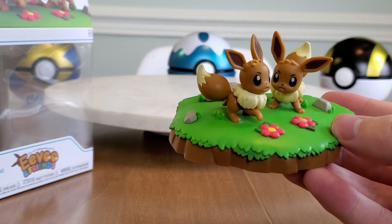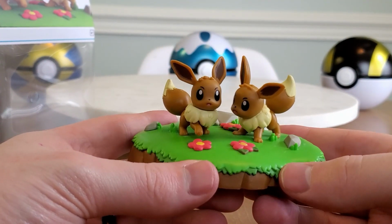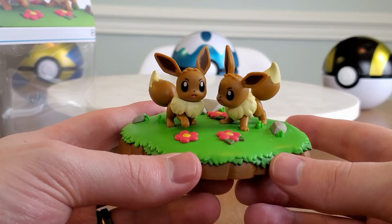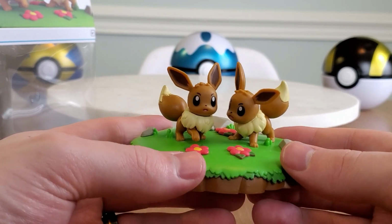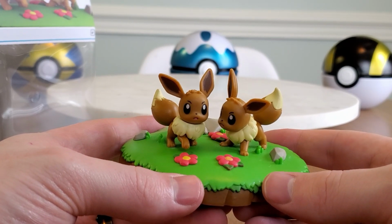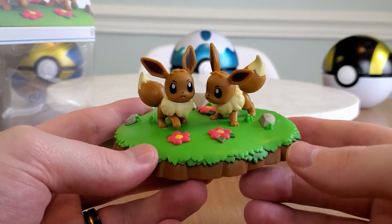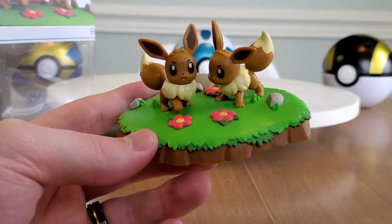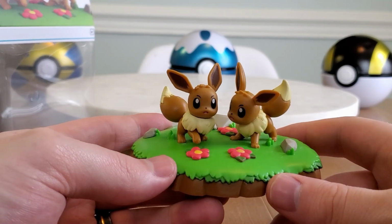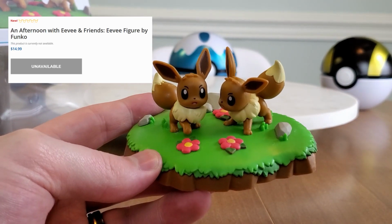There are some figures of the Pikachu series that have bases this big, but I definitely think that all the Eevee figures are going to be this big, because if you look at that zoom in shot of the other figure silhouettes, there's a lot going on with them. So I definitely think that these are going to be something you keep an eye out for. I will post some B-roll if they are still available or if they're sold out. I don't know if they're sold out or not.